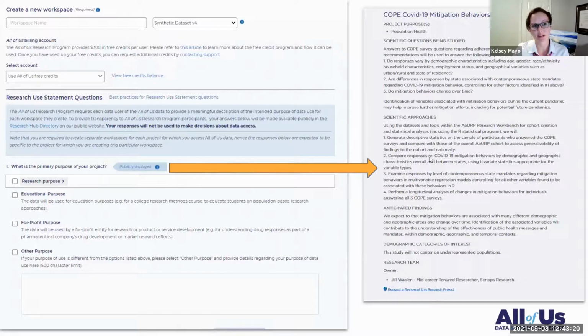And then what does this look like? This is an example of a project from Dr. Wallen at Scripps, where she was looking at COVID-19 mitigation behaviors. And so you can see that a lot of the information which you enter here as you create projects is made available on that research projects directory that I highlighted earlier in the slide. This is again all part of making sure that we're being transparent with our participants and our funders about how the program is being used.